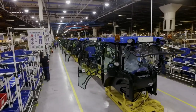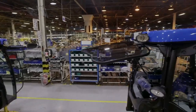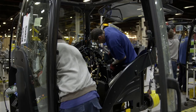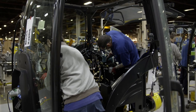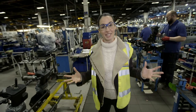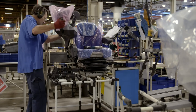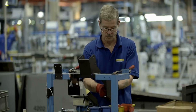At the New Holland tractor plant, the cabs are now making their way down a production line where thousands of parts are installed. Many of these parts are built in the sub-assembly area nearby. Everything from the seats to the wing mirrors are put together in this area. The function of the sub-assembly area is to sub-assemble all of the products and deliver it to the line to be assembled onto the line.